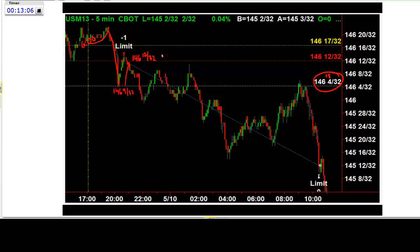Does anybody remember what our stop loss is going to be? Our stop loss is 5 ticks. 12 plus 5 is what? 12, 13, 14, 15, 16, 17, right? So 12 plus 5 is 17, 146 and 17, 30 seconds. What was our reward? If we're risking 5, we want to make 32. And an easy way to round this is just go, oh, it's going to drop one full point for us, 145 and 4.